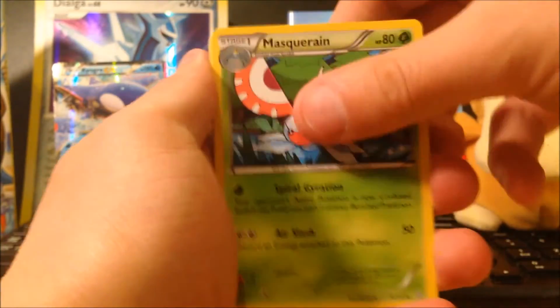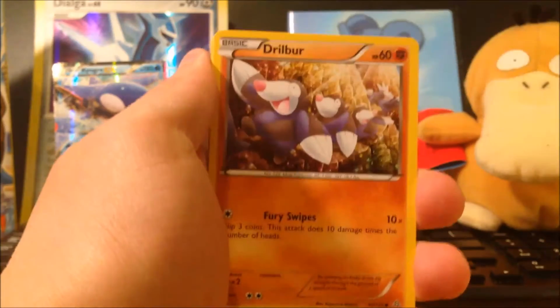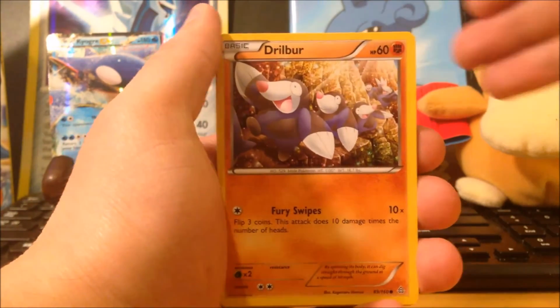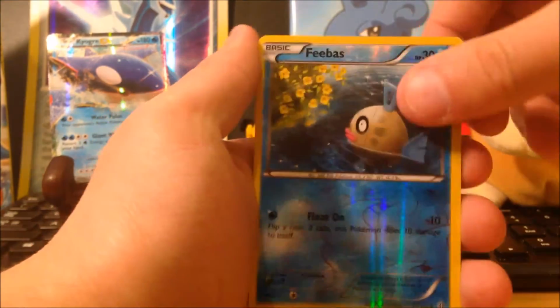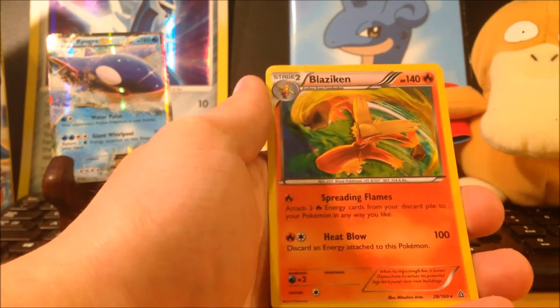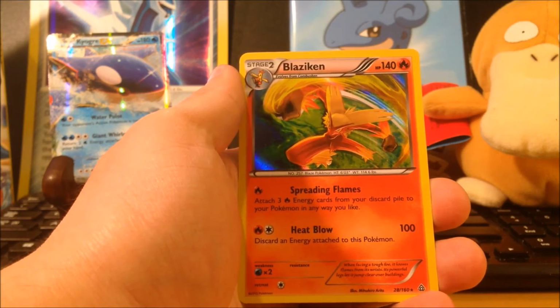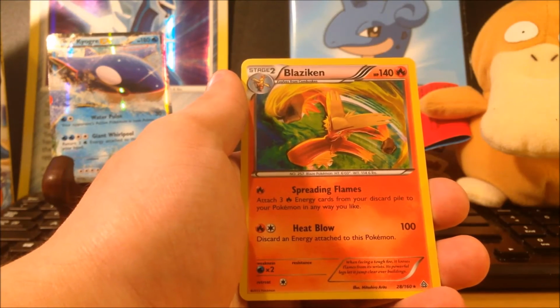Escape Rope, Masquerain, Repeat Ball, Lotad, Soul. Sorry, guys, the camera just cut out, but we were on Drilbur. We got Drilbur, Nosepass, Volbeat, a Reverse Phoebus, awesome, and a Blaziken Holo Rare. We've been getting some really good rares. I mean, a bunch of reverse rares, and if we got a rare, it was a holo. I think maybe we only missed two or something like that.